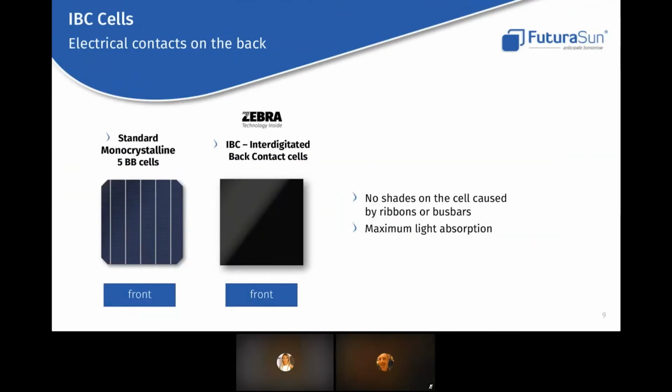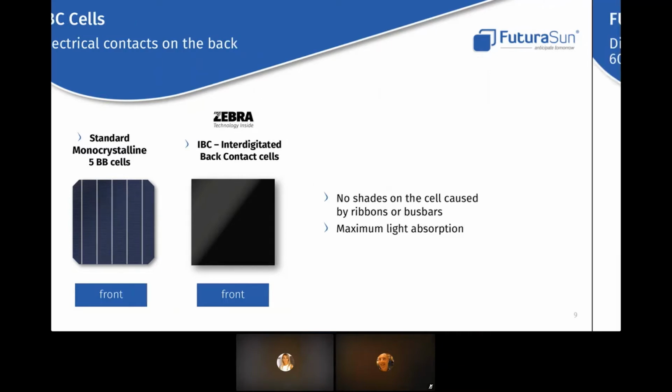Here you can see the solar cell, and as the name says, the electrical contacts are on the back, creating a completely plain surface. So thanks to this, we don't have any shades on the cell caused by ribbons or bus bars that you can see on the standard mono cell on your left. The ZEBRA cell also has maximum light absorption, because the front side is completely clean. We don't have anything covering it. And this is, of course, also creating a very nice aesthetical appearance of the cell itself.